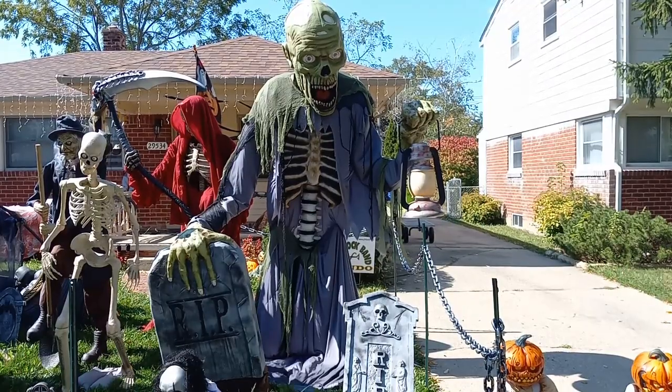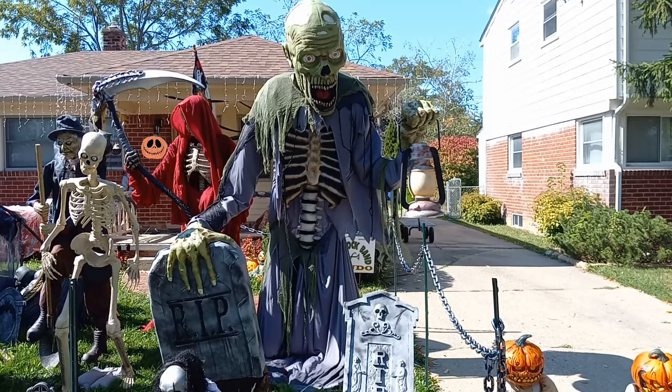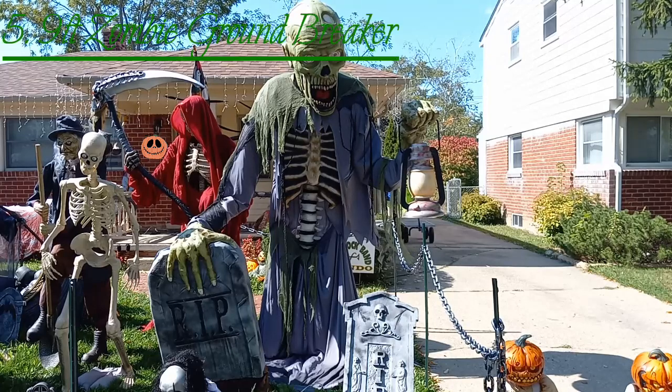Next up, we have probably one of my most expensive Halloween props for the 2023 Halloween season. It is the 9-foot zombie groundbreaker from Lowe's, costing in at about $700. Let's get into it.